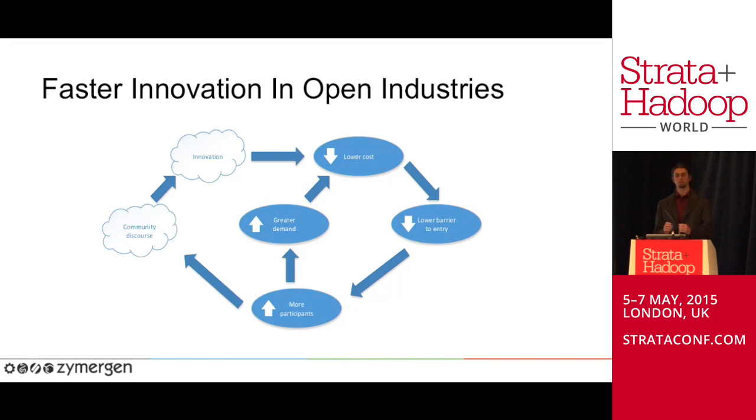But there are other industries, in particular software is one of them, where open community discourse helps propel innovation forward faster. And by community discourse, I particularly mean the ability for technical individuals in different organizations or institutions to communicate clearly and unambiguously about deep technical topics. This might require a particular open standard or a particular open technology, such as open source software.